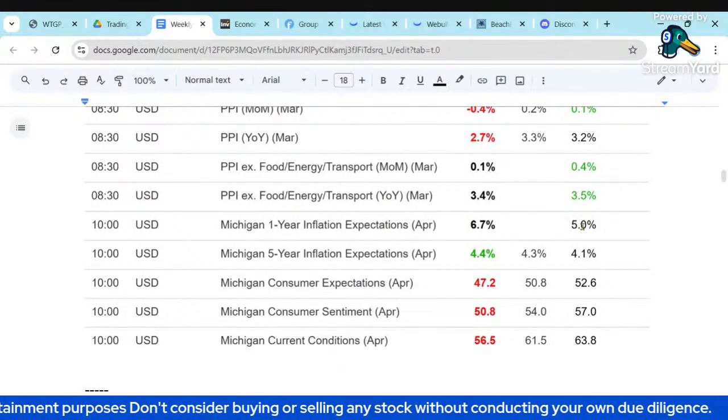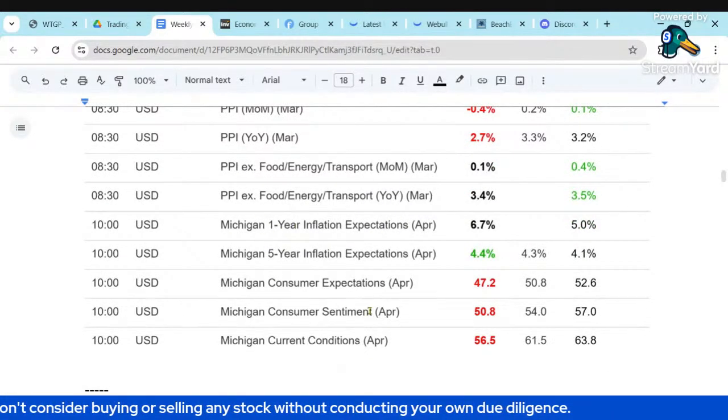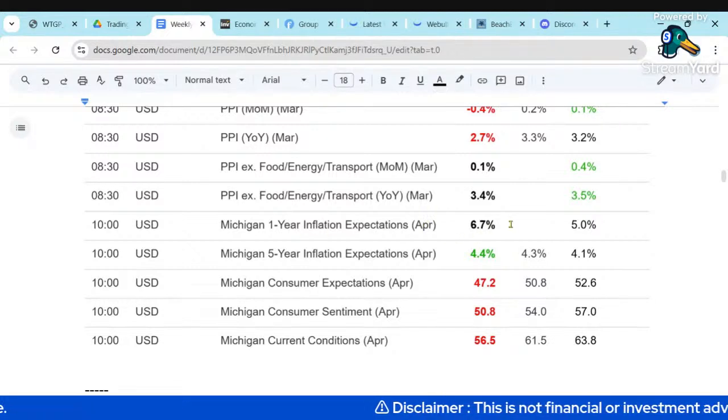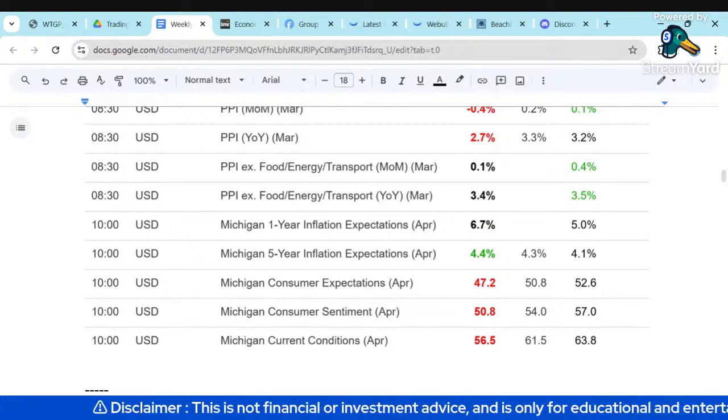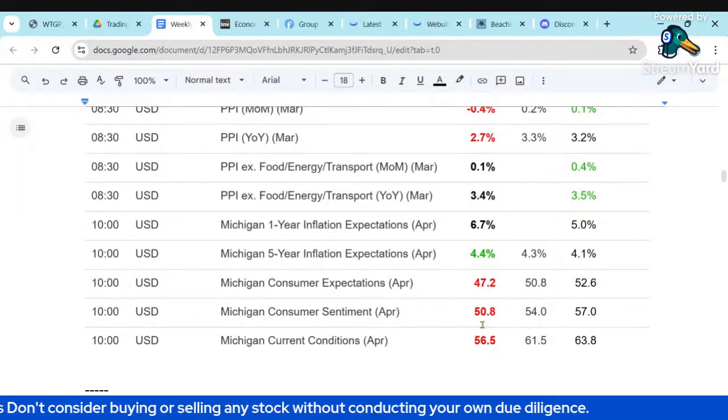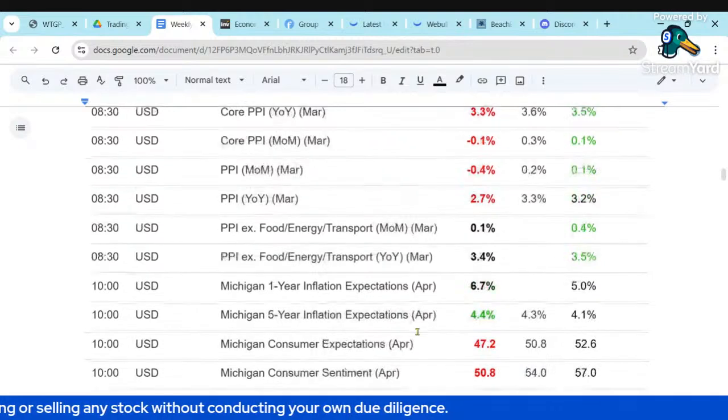We did get very negative Michigan consumer sentiment data and inflation expectations on Friday. But again, we saw the markets go up. So markets, again, are not very sensitive to this economic data right now. Again, 1 year inflation expectations went up to 6.7%. 5 year went up to 4.4%. Consumer expectations went more negative, sentiment more negative, current conditions more negative. Again, so the consumer's not happy.